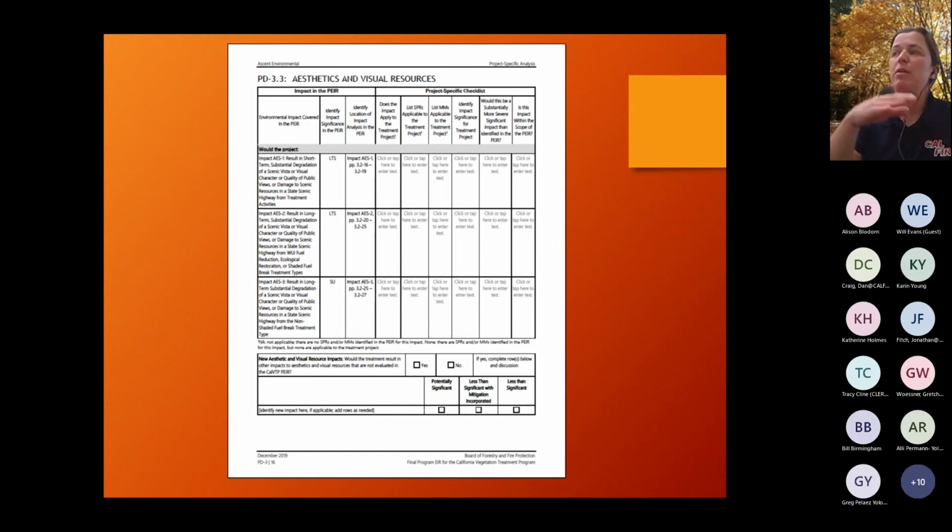So you would say whether or not it's less than significant with mitigation, substantial impact, or potential substantial impact based on your project-specific analysis. Then the next column is, would this be a substantially more severe significant impact than identified in the programmatic EIR? Theoretically, if your project is more substantial, so if you went from a less than significant to a potentially significant or substantial, then the next column is, is this impact within the scope of the PEIR?